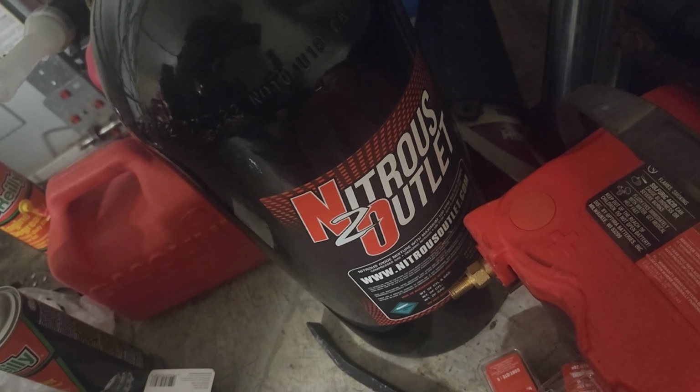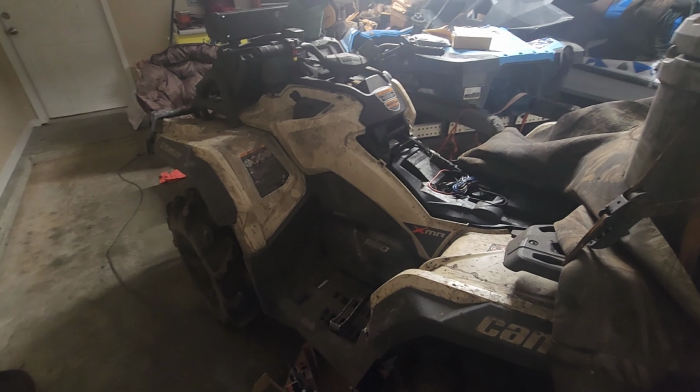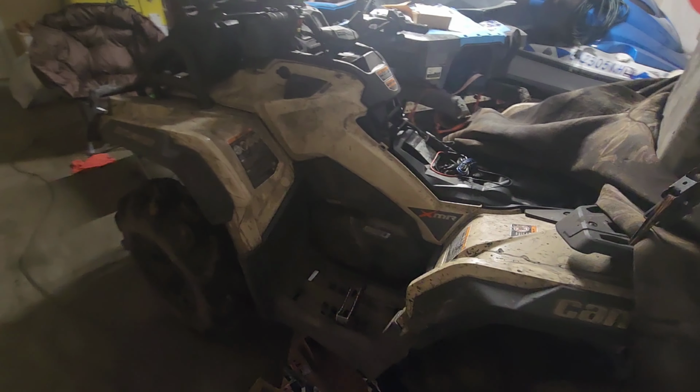But you know the mega truck is getting some nitrous on it. And the four-wheeler needs a fresh belt. Got that kind of wet. It's going to be a good time. Hopefully a lot of y'all there. Going to have a big group.